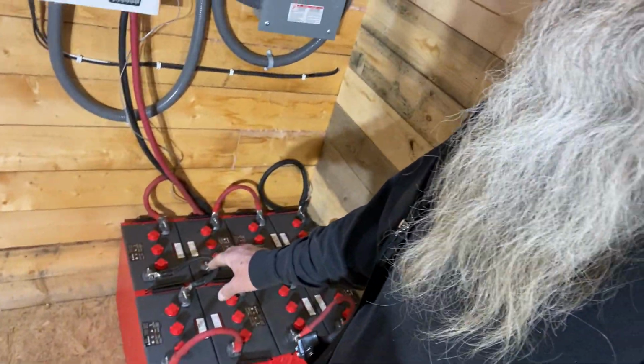Hopefully these flooded batteries will last 10 years. Some people get 20 years out of them. It really depends on how well you take care of them and how much you run them down. Ideally you don't ever want to run them down below 50% of their capacity.